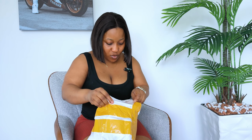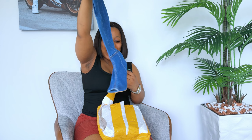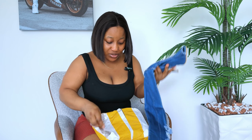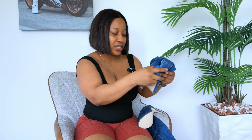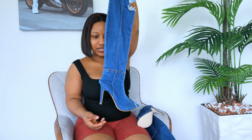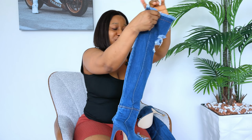This is the package. Ooh, they packed it so well so that the mold will not come off. Guys, look at this. I got it in 37 and now I'm scared for my life. Although people that got it, the reviews, they said it is true to size. See the way they pack this thing so that the mold won't destroy it, and I love it like that. The reviews said it is true to size. Let's wear it, guys, and see if it's truly true to size.